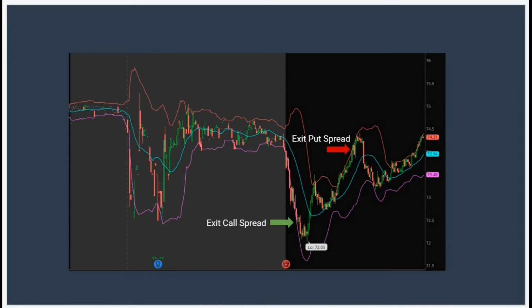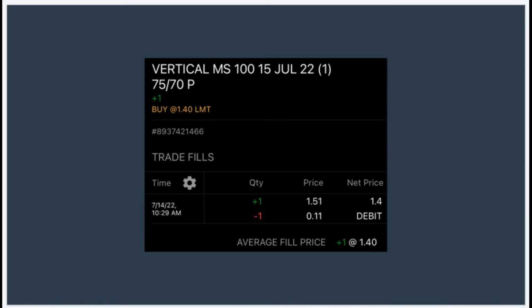Around 9:45, the stock price hit its daily low around $72, close to the lower end of the anticipated move. Then the stock started rallying back up. So I decided to close my put side when the stock price hit $74 for the first time. The total debit I paid was $1.40, which was roughly the same amount of credit I collected initially. So I was break-even on the put side.